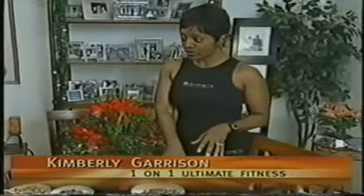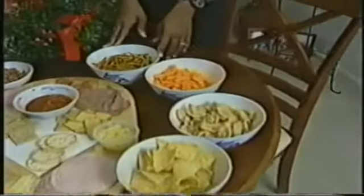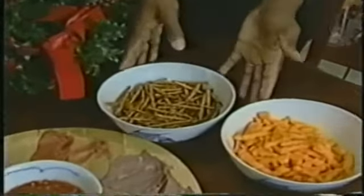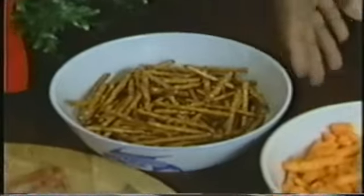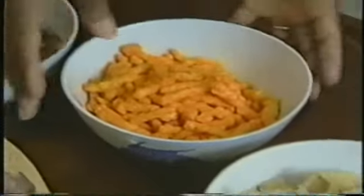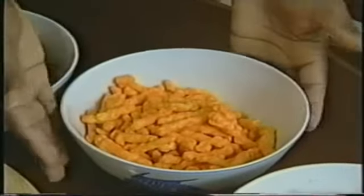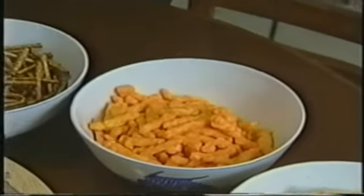The 2 best choices here would be the pretzels. Okay, the pretzels are absolutely fat-free. They're going to be higher in sodium. Okay, but they're relatively lower in calorie than this and this. This is absolutely the most fattening of all the 4 choices. I know your personal favorite. So I'll try to avoid that bowl, but you think the baked?